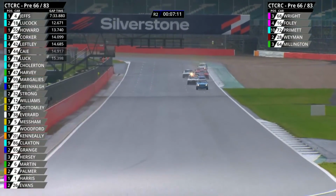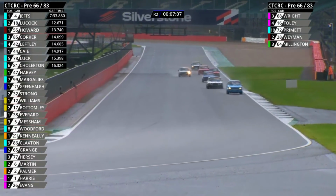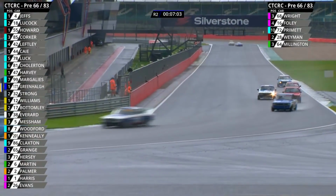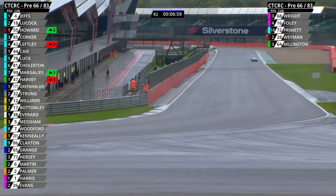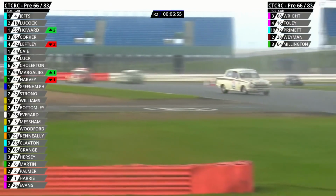We're just past half distance. Over 12.5 seconds now. Simon Jeffs is missing out on all the fun. He's away up the road. The second place is still Lucock. We have lost Stephen Primet. Looks like he is out of the race. Tangled with Mike Luck coming through the Vale.